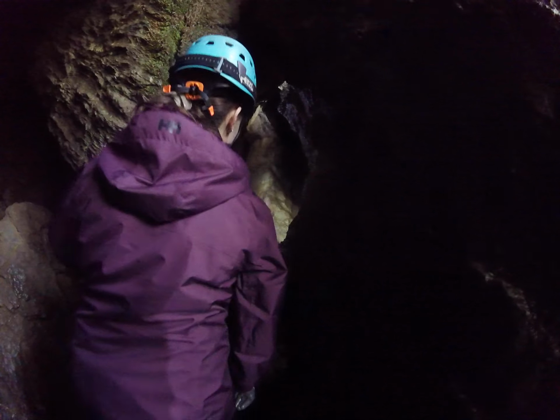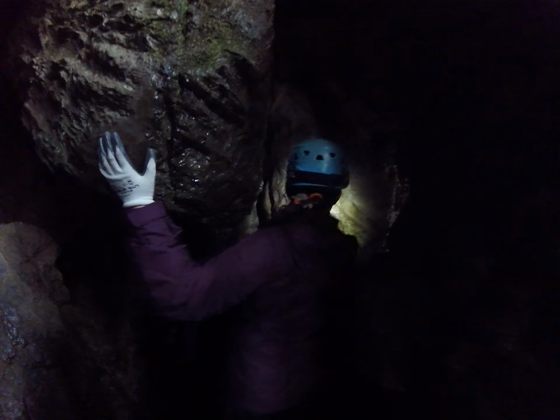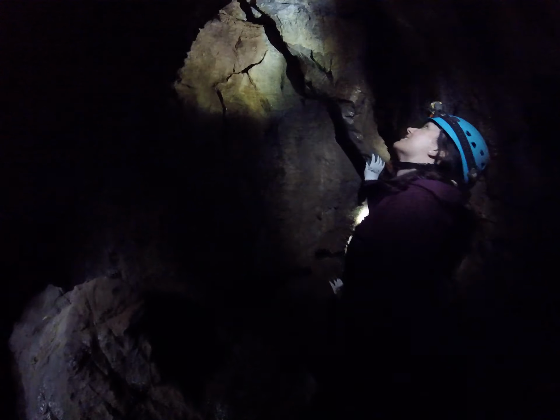In that hole, maybe you can see some of those cave pigeons. Straight up. Oh yeah, I see. Right up there. Oh, yeah. That's really cool. That's about it. Now that's fun.